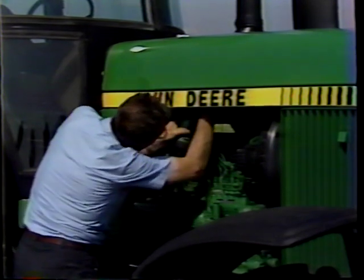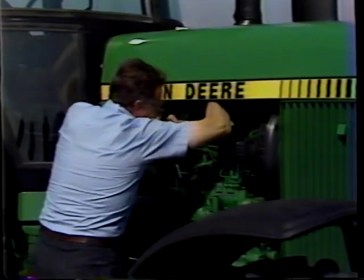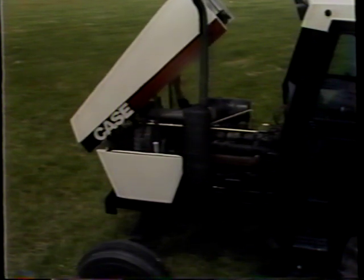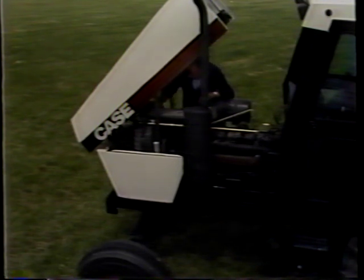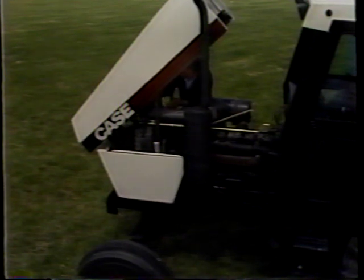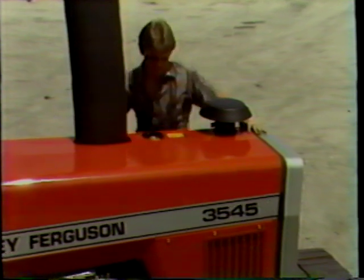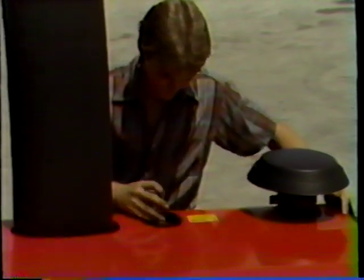With a John Deere, you have tough access under the hood. To get to the air cleaner in the Case, you have to tilt up the hood. But the bad news is checking the radiator level. You have to literally crawl up behind that hood. Massey's radiator caps are exposed to make things easy.